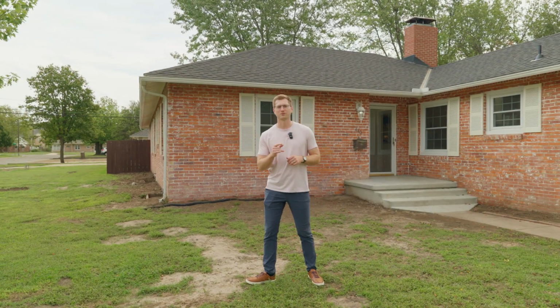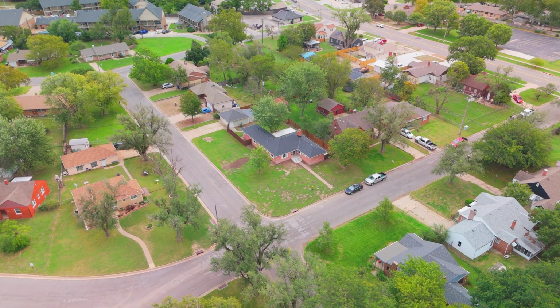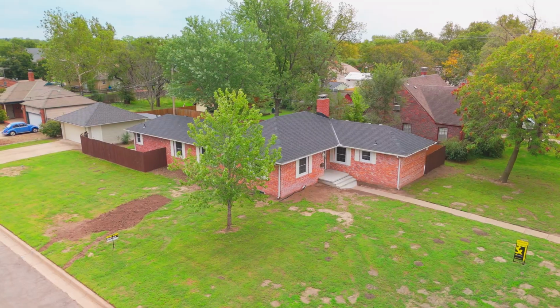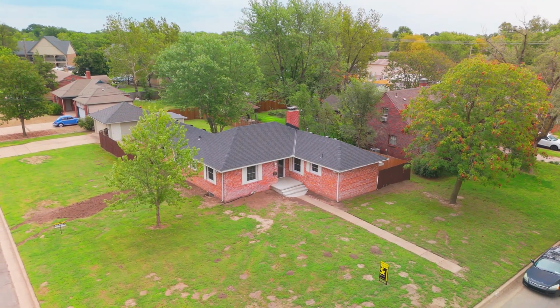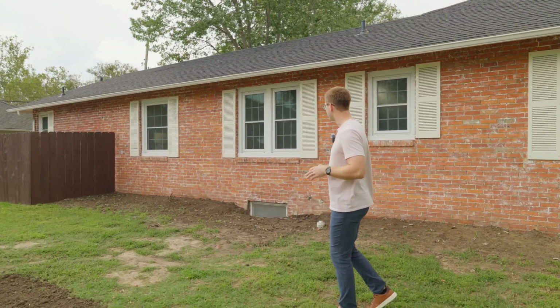All right, we're back outside now. I'm in the front yard, kind of like the side yard. Like I told you, it's on a corner lot. I'm gonna tell you some of the surprises we came up with as we were renovating this house. So it's all brick. The brick's actually in really good shape. This house structurally, I was impressed. It just really hadn't moved that much.